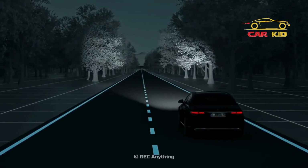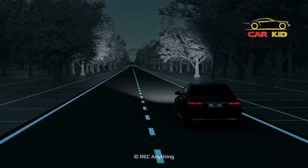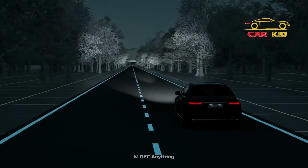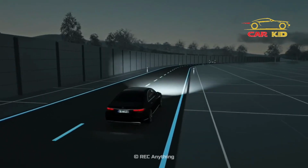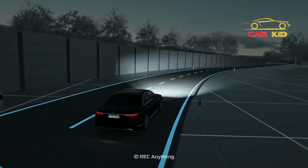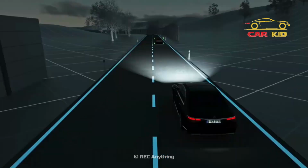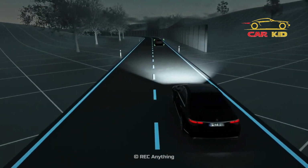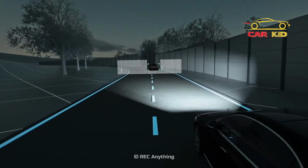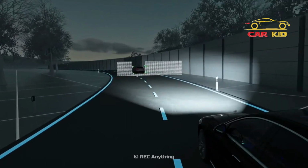For maximum visual range on long straight stretches without traffic, the ultra-range high beam kicks in automatically. Thanks to our anti-dazzle partial high beam, you retain optimum visibility at all times, despite the presence of other road users. If the system detects oncoming traffic or vehicles driving ahead of you on the road, the high-resolution high beam is adjusted with the help of more than 2 million micro mirrors.